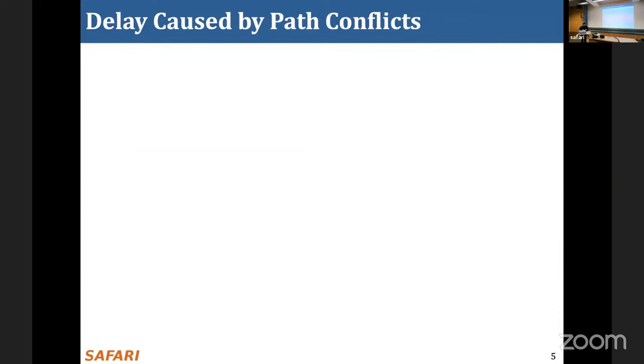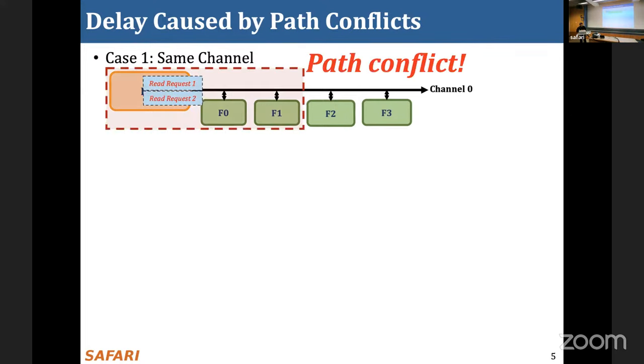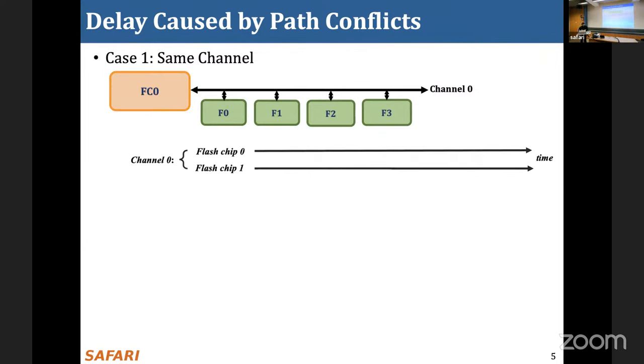Now let's look at path conflicts with an interesting case study. Here we look at a case where requests are coming to two different flash chips within the same channel. These read requests cannot go through the flash channel at the same time, and they experience path conflict. Let's look at the timeline of how these two read requests are processed.